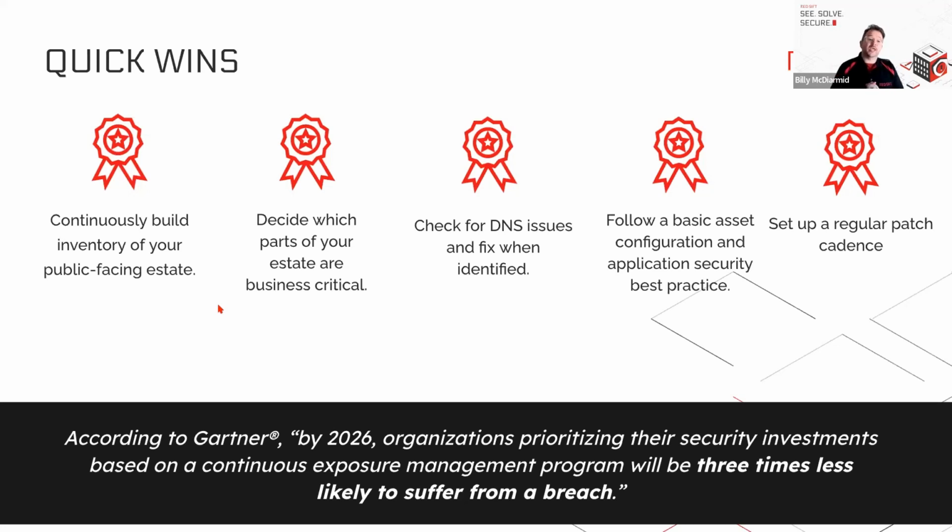The quick wins, though, that you can achieve really, really quickly. And these are 5 things, by the way, that through our analysis of the ratings companies, they are really looking for you to do to get a high score with them. Is first of all, have visibility of your public-facing estate. Okay, so you really should implement processes where you're able to, at a glance, see what domains you have, what subdomains you have, what IP addresses you have, what certificates you have, so that you've got an understanding of what the ratings companies are actually seeing.